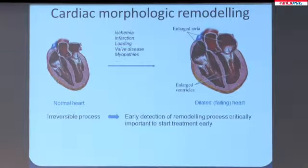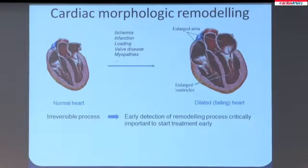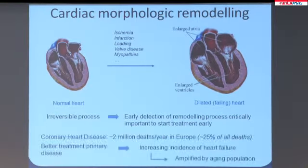So in that sense, as this remodeling process could be seen as a first step towards heart failure, early detection of this remodeling process is critically important so that treatment can start early. Is it affecting many people?